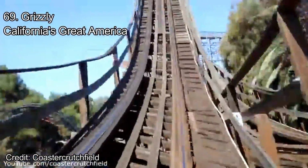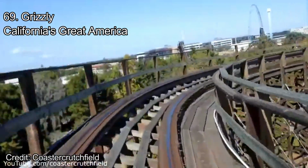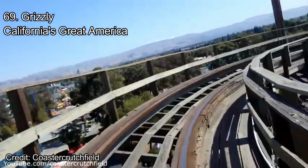69. Grizzly at California's Great America. Grizzly has the same layout as Wildebeest, but it's a lot smoother of an experience. Unfortunately, that smoothness replaced all of the forces, so now it just meanders around.